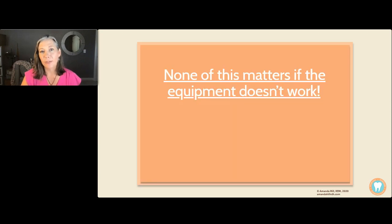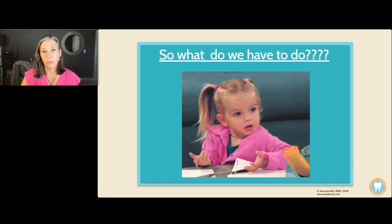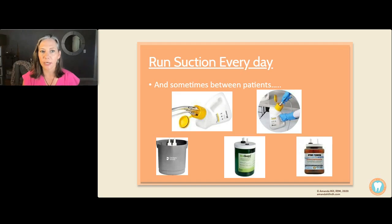So none of this matters, though. No matter what device you use, it doesn't matter if your equipment doesn't work. So how do we take care of our equipment? What do we have to do? You have to be running your suction every day, and sometimes in between patients. If you have a really bloody procedure, you need to go ahead and grab your suction dispenser and run those lines.